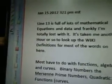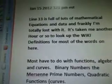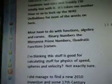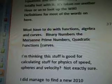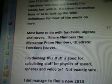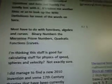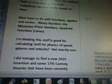So line 13 is full of lots of mathematical equations and data, and frankly, I'm totally lost with it. That is the truth. It's taken me another hour or so to look up the WIKI definitions for most of the words on here. Most have to do with functions, algebra, and curves, binary numbers, the Mersenne prime numbers, quadratic functions, and curves. I'm thinking this stuff is good for calculating stuff for physics of speed, spheres, and velocity.